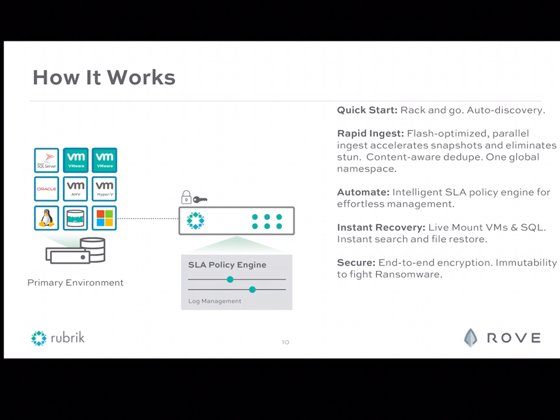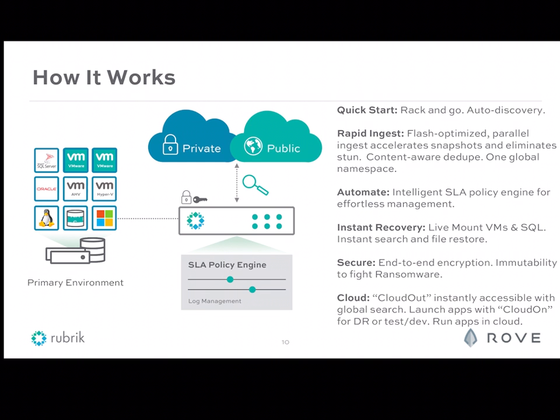So in cloud, this is the focus of what we're talking about: if you integrate cloud into your backup environment, you basically send deduped data to that public cloud for long-term retention, while having instant access to it via Google-like search. And all the data, no matter where it resides, is globally indexed and accessible through the search on the Rubrik platform.